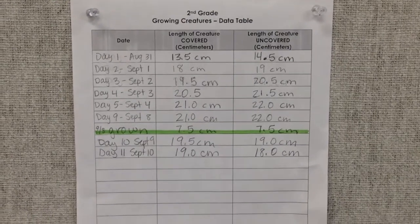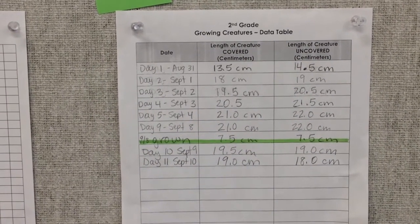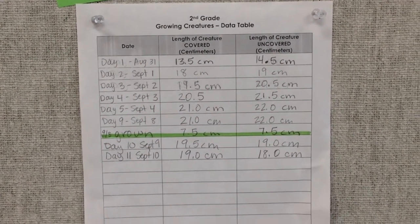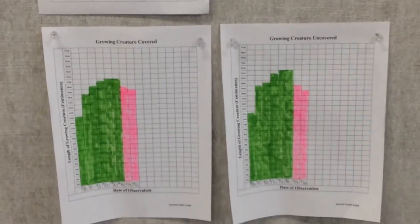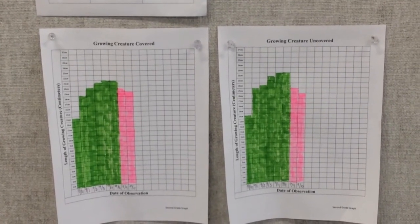And the second grade data, you can see that the gator that was covered is now 19 centimeters, and the gator that was uncovered is 18 centimeters. And here is my two graphs side by side, and you'll also notice I switched to pink to show that the gators are shrinking.